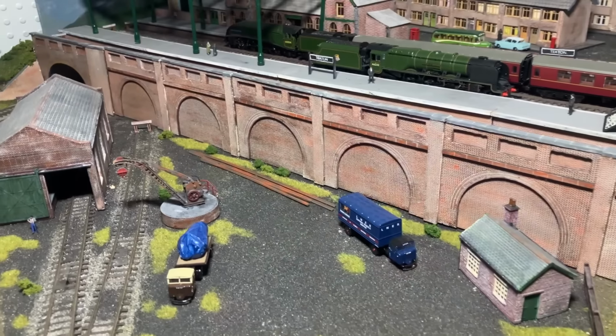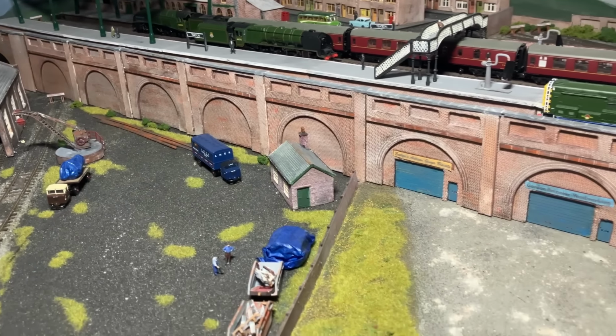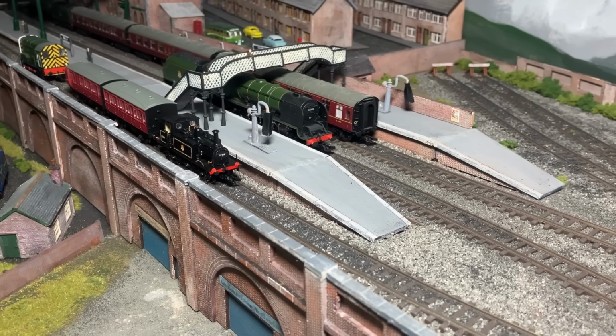Just another quick thing for the TT120 modelers out there, in conjunction with this, we've also had a massive restock on all of the TT kits that I do as well. So things like the retaining walls, the two different versions of that, they're back in stock, the different platform types, plus the ramps as well. And just all the other general bits and pieces that we do.